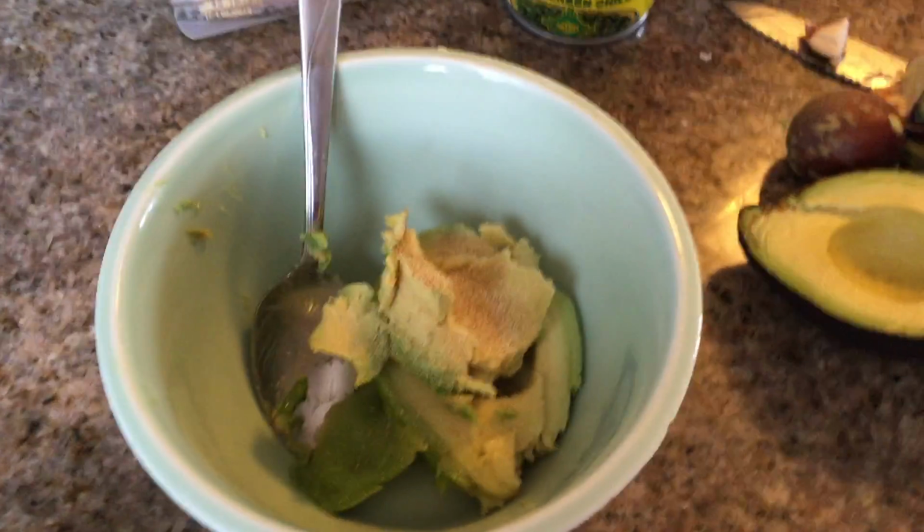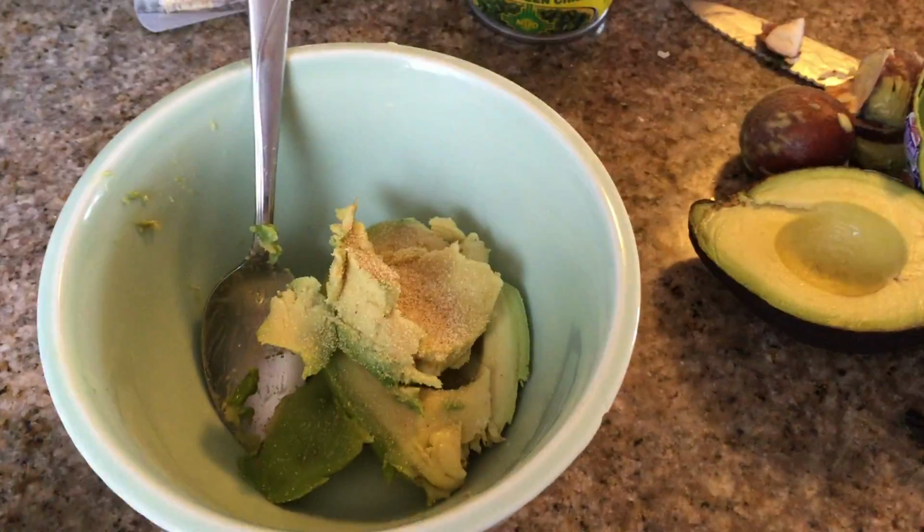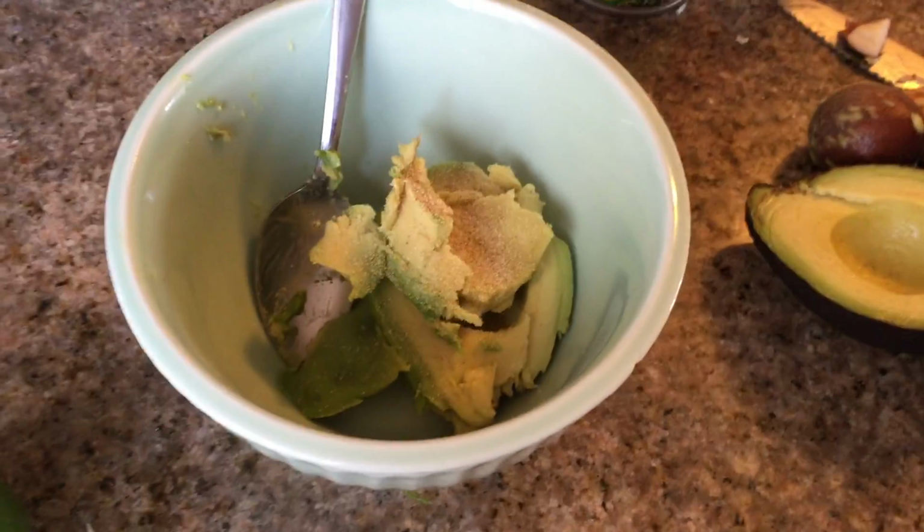Okay, so I'm starting my guacamole, but I don't even know if this would actually qualify as a guacamole because I'm not really putting much in it.